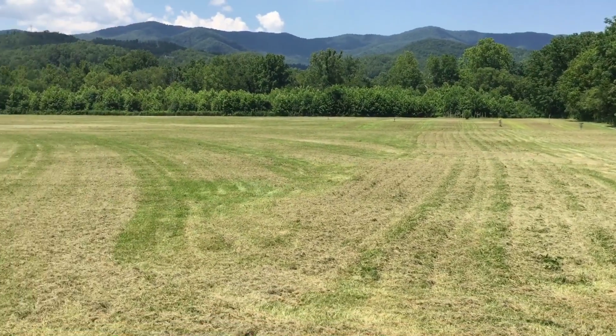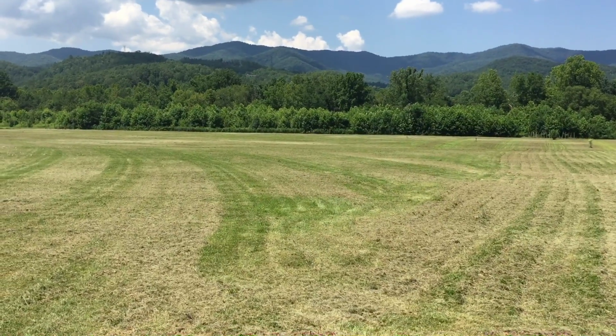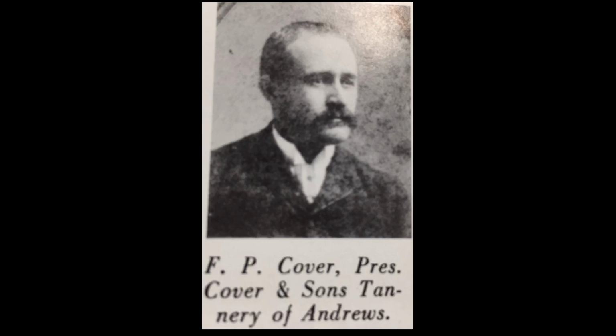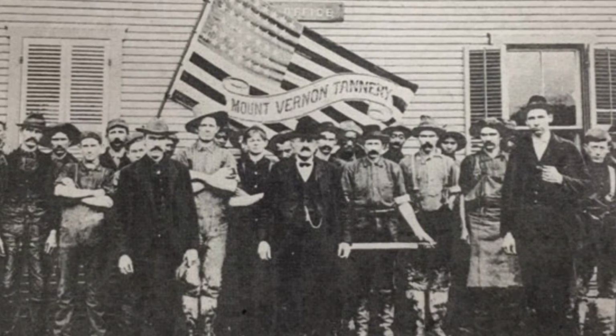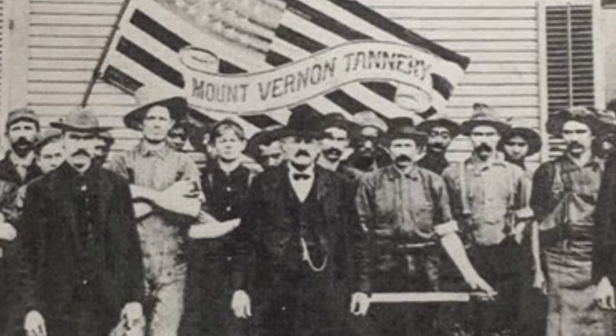So look at this field, and I'm going to show you a picture of what used to be here. It's really awesome. I actually got a couple photos I'd never seen before. Here's Franklin Pierce Cover, president of the tannery, and the next photo shows him and his two sons, both in black on either side of him, and some workers in front of the tannery, probably early 1900s.